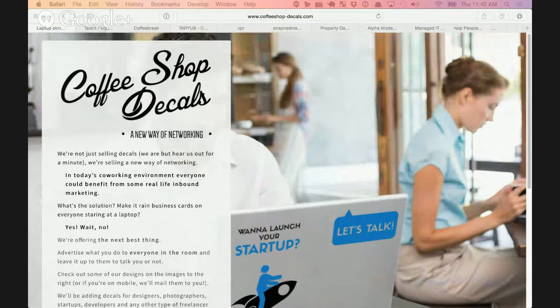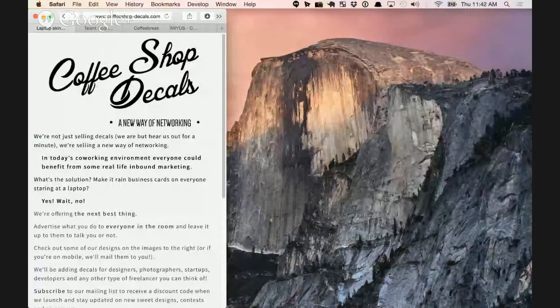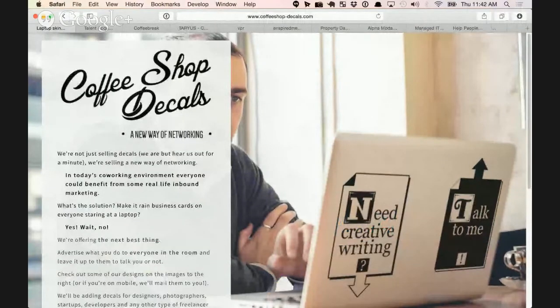And then just because the images get hidden on mobile, you'll notice the images get hidden when the page shrinks a little bit. I might consider putting a sample image below the form so that if people are scrolling on mobile, they have a sample image they can view, since some of the images get obscured on mobile devices.